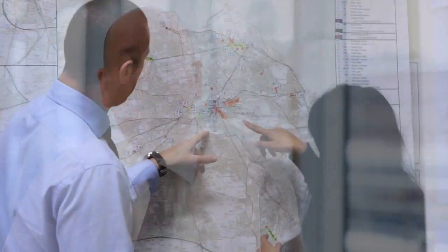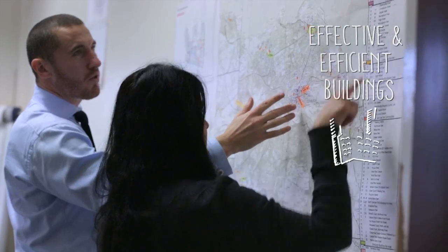Now, every year, the council spends something like £60 million on its various buildings. And unfortunately, a lot of those buildings are in need of significant investment. So if we can get out of some of those poorer quality buildings and make better use of the really good buildings that we've got, then there's an opportunity here to make some really good efficiency savings.